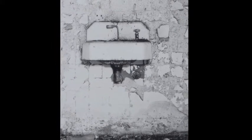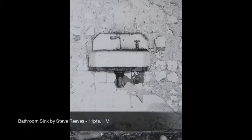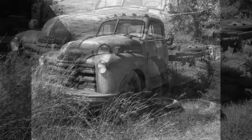The tones and the textures in this, I think, are very strong. I like it a lot. I gave it 11 points and an honorable mention. Old Truck, which was good for 13 points and third place in the advanced monochrome category.